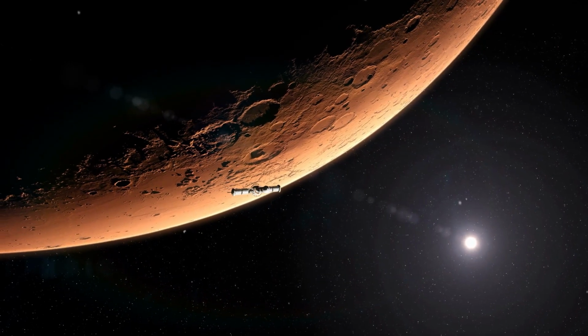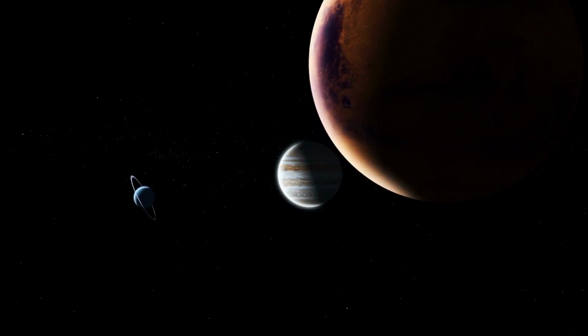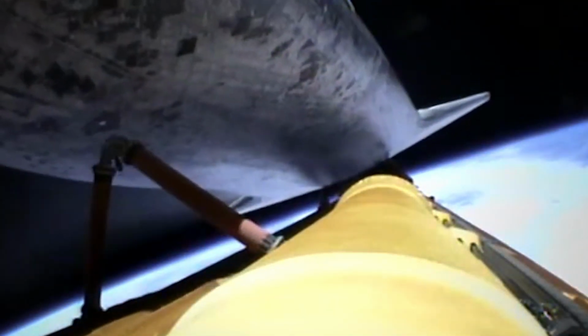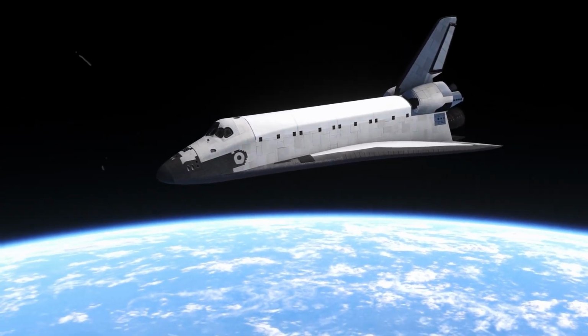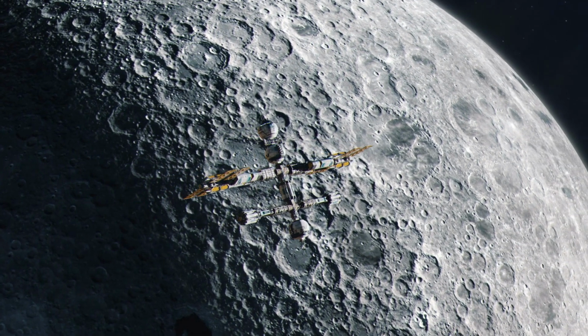This concept, often referred to as the stepping stone approach, envisions a series of outposts from the Moon to Mars and beyond, serving as relay points for resources and refueling, much like pit stops in a cosmic race to the outer planets. The Moon, our closest celestial neighbor, presents a logical first step in this journey.